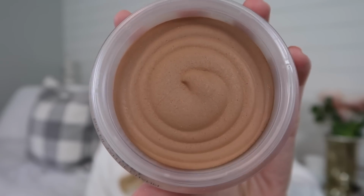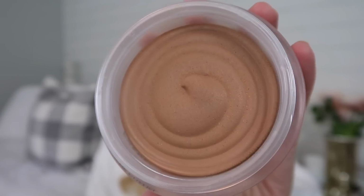I am so excited I finally got a new one of these for Christmas. Tim gifted this to me, and this has been my favorite bronzer for a couple years, and it took a long time for me to figure out how to make it work for my skin, because it can get a little orangey if you're too heavy with it, at least on my skin tone.